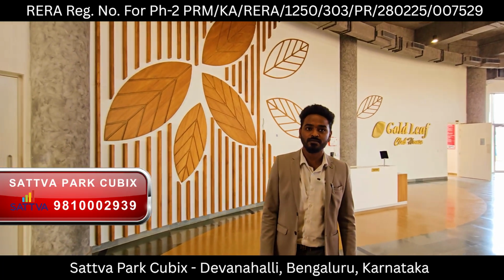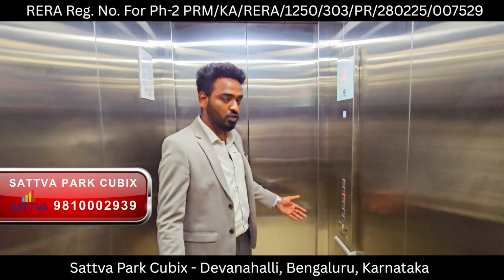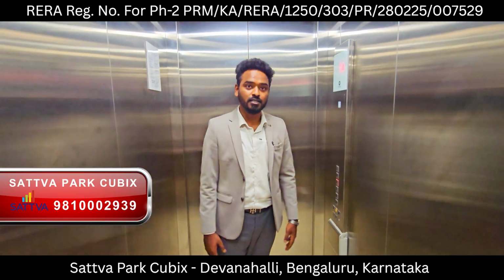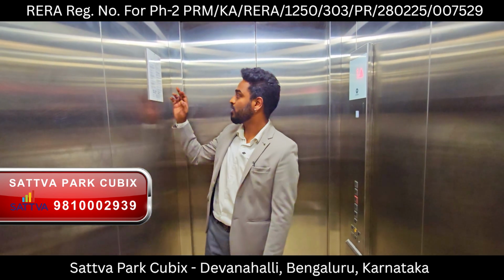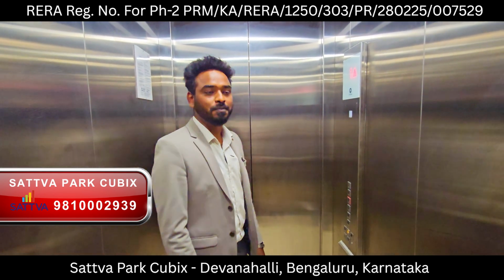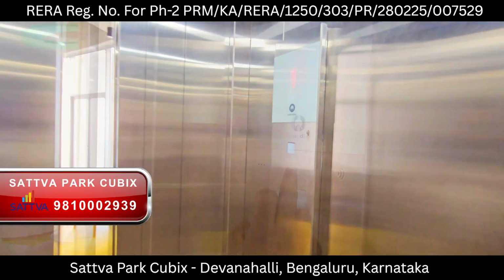So let's go upstairs and have a look at it. Even the lifts, you can see, are passenger size itself, where even 4 to 5 people can easily be accommodated, but we have given for 13. And these lifts are from Schneider.